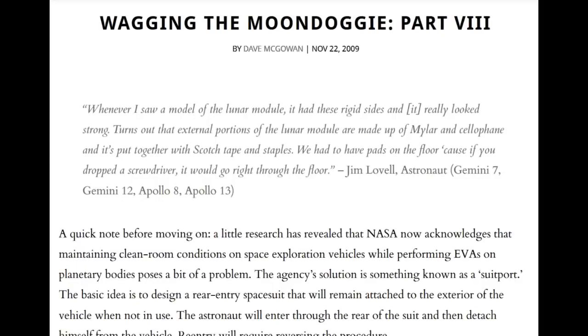Whenever I saw a model of the lunar module, it had these rigid sides and it looked really strong. Turns out that external portions of the lunar module are made up of mylar and cellophane, and it's put together with scotch tape and staples. We had to have pads on the floor because if you dropped a screwdriver, it would go right through. Jim Lovell, astronaut, Gemini 7, Gemini 12, Apollo 8, and Apollo 13.